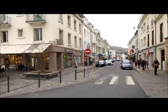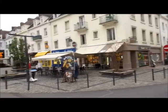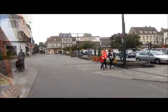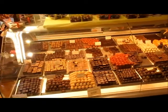But it's 10 minutes of 4. It's getting a little bit dark now. But the weather has not been great. But it's not raining. A chocolatier.